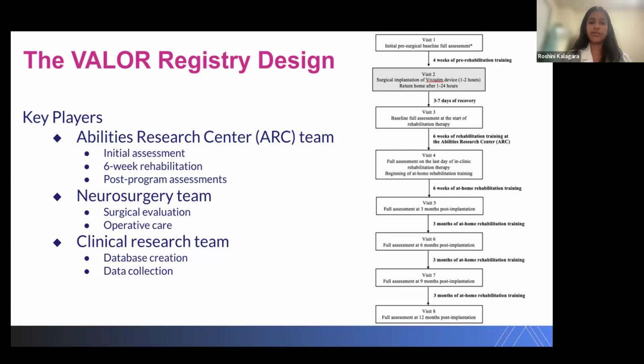In general, the patients would present to the ARC team for their initial evaluation, and then would be transferred to the Neurosurgery team for surgical evaluation and their operative care. The 6 weeks of rehabilitation will be done by the ARC team, as well as they would perform the post-program assessments. And the clinical research team would be involved in creating the database and also data collection during this time.